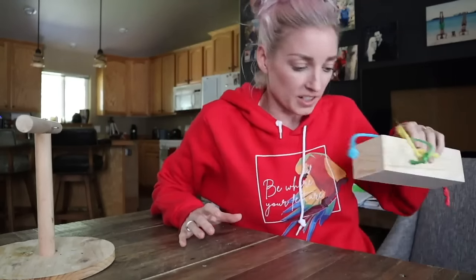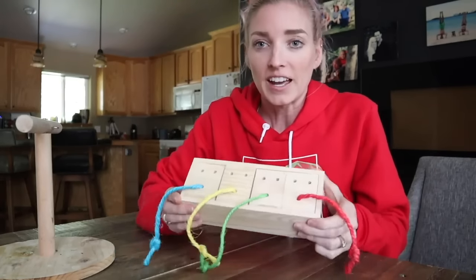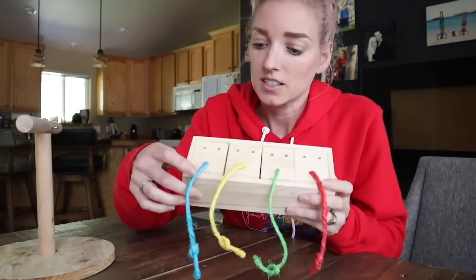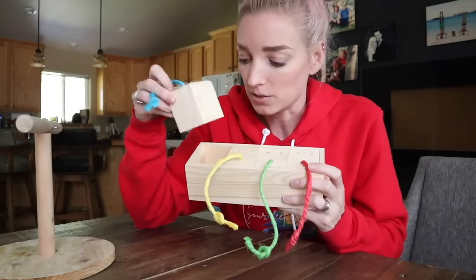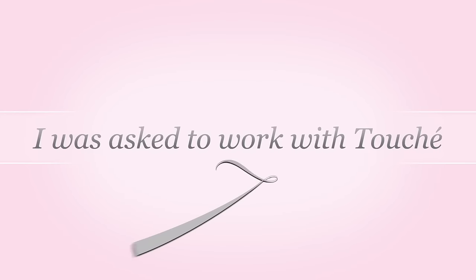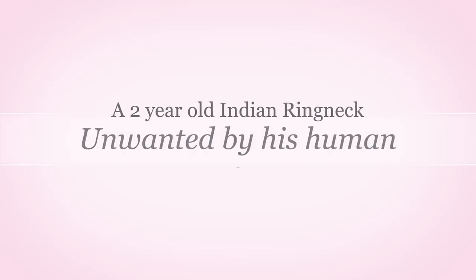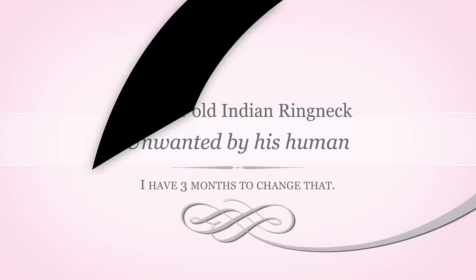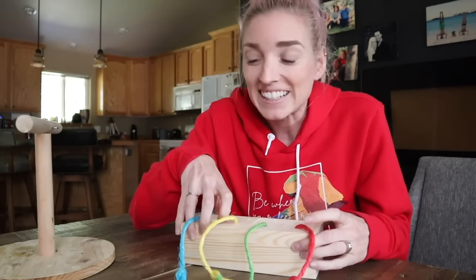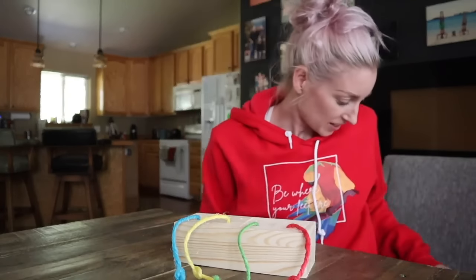All right, so I got this cool toy from Amazon. It's supposed to be a foraging toy, and you basically teach the bird to pull these, and it pulls the whole box out, and then you can fill the box with stuff. So I'm gonna see if Touche feels like being brave and checking out something new.